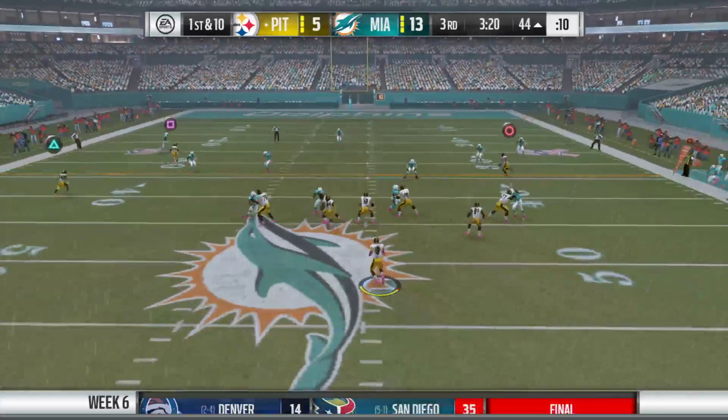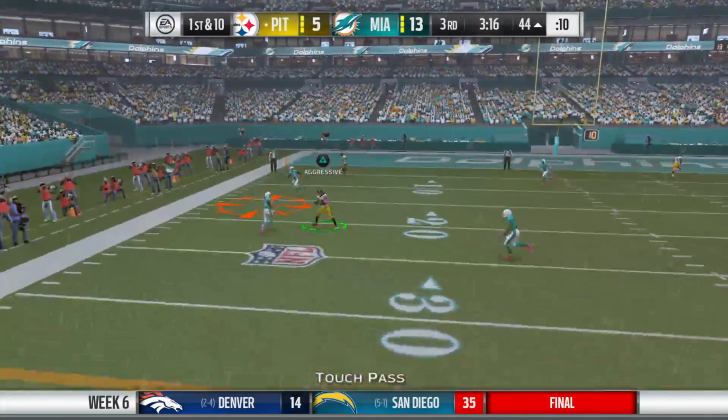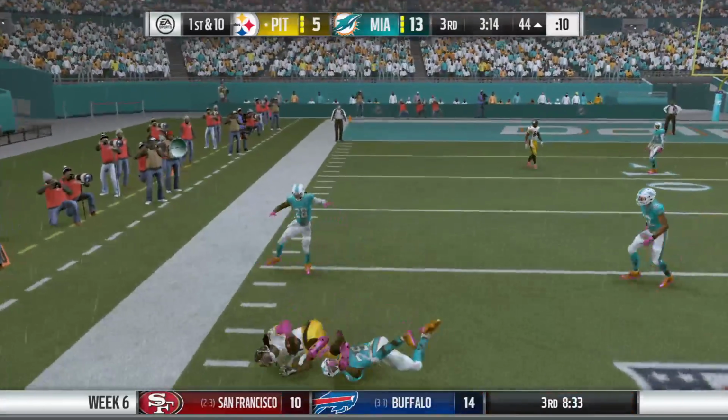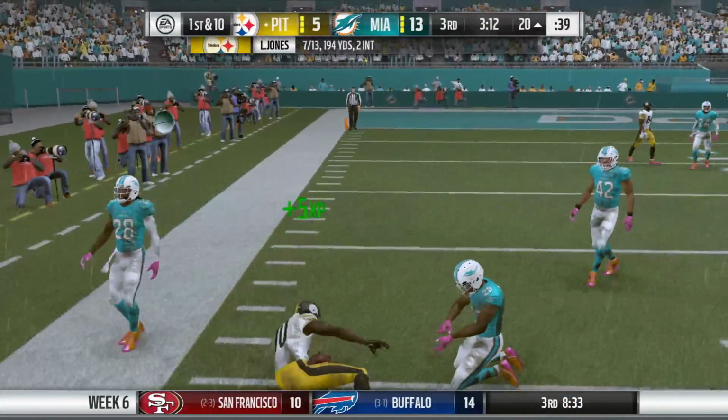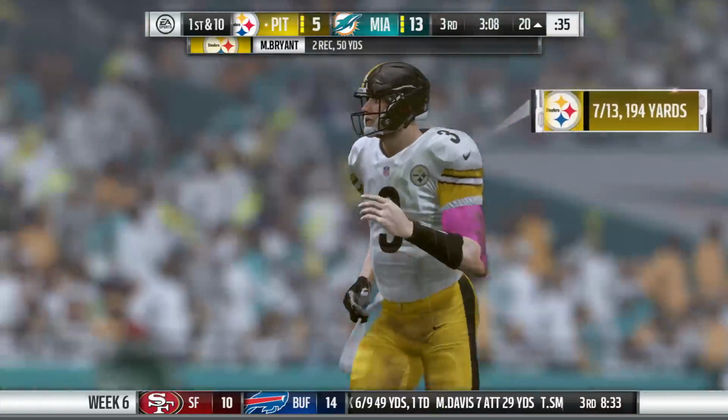Now a play fake here on first down. He's got time in the pocket. The 20. Out left side here to Bryant. It's a gain of 24 that time. And that'll be good for a Pittsburgh first.